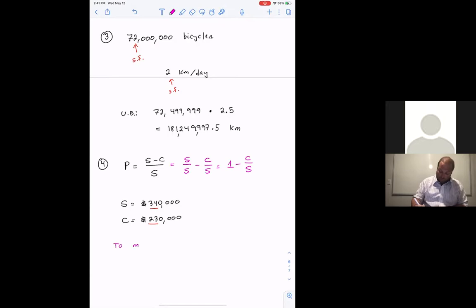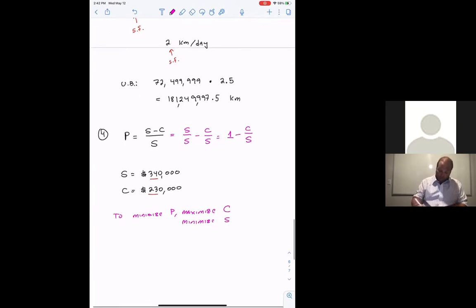that to minimize P, that means we want to subtract as much as possible. So we want C over S to be as large as possible. How do you make a fraction big? By making the numerator big and the denominator small, assuming, of course, they're both positive. So to minimize P, we want to maximize C, and we want to minimize S. To maximize P, we want to subtract as little as possible. So we want the numerator to be small, the denominator to be big. So we want to minimize C, and we want to maximize S.